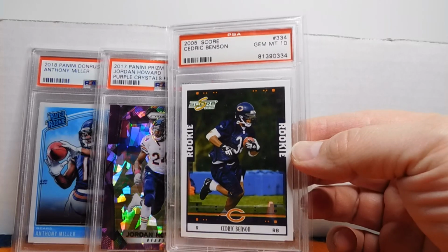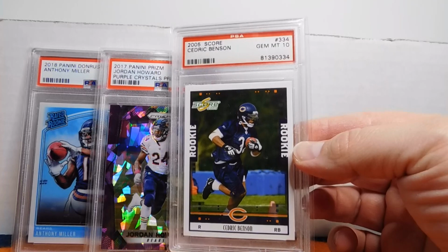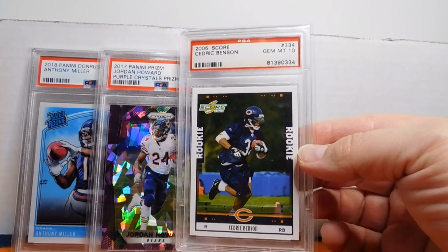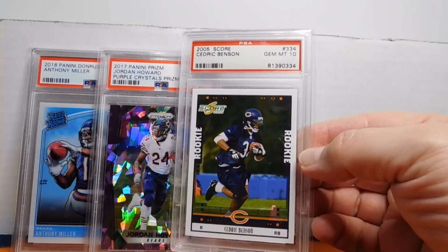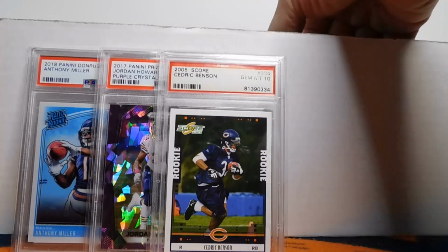But it wasn't really until he went to the Bengals in 2008 that he did really, really well. He became a 1,000-yard running back, and he ended his career with 6,000 yards and 120 or so catches. Yeah, talented player. Unfortunately, he passed away a few years ago. I think it was a motorcycle accident, if I remember right, but very talented running back for sure.